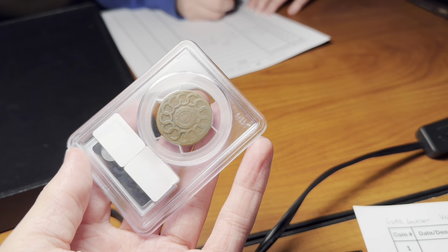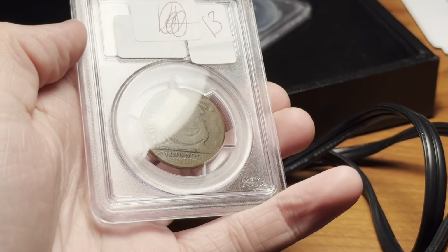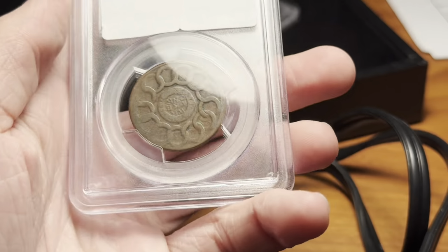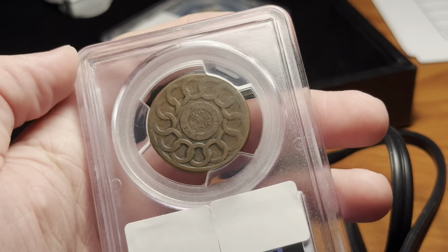Isn't that just really cool? Unfortunately, I can't go in depth on the history of this coin in this video, but being able to hold a Fugio cent in my hand was one of the coolest things I got to do while practicing grading.